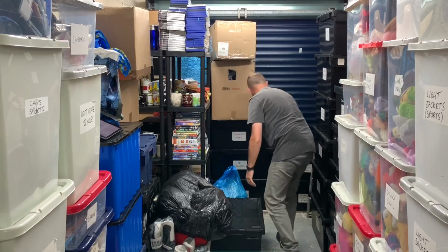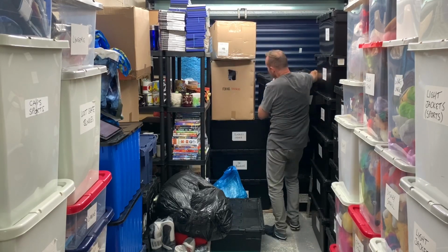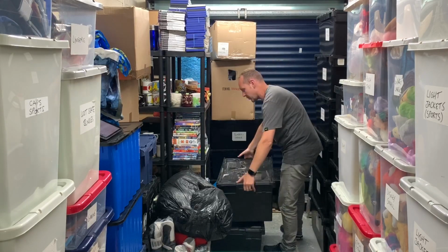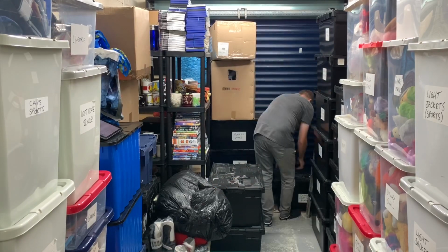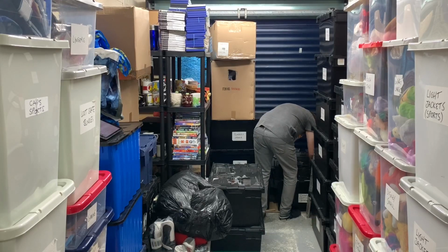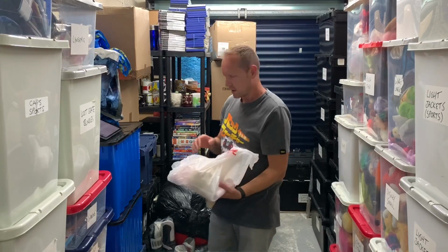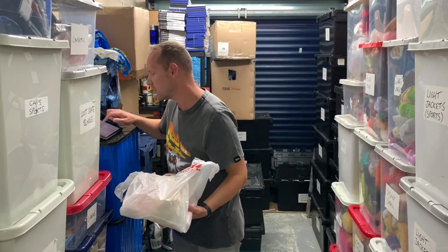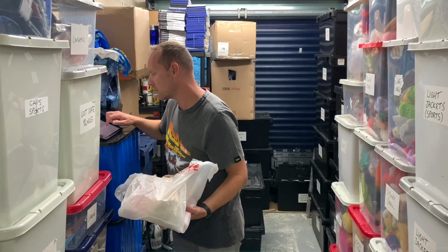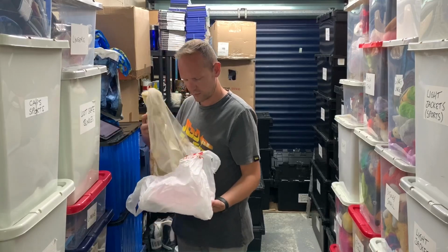Disney cartoons. Rapunzel. Right, I think I've got it straight away. I think it's this one, because I don't think I've got another like this. Rapunzel.